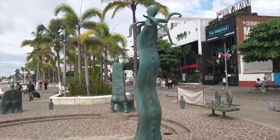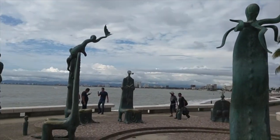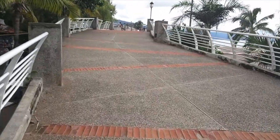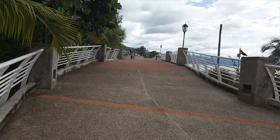But anyways, continuing on, we're going to go on to a bridge here. We're going to walk the bridge, and we're going to go to the nicer area. If you thought that was nice, just wait until you get over this bridge. These are where the resorts are. This is where the big money's being spent.